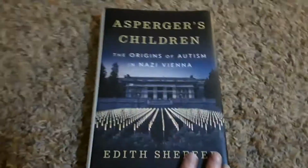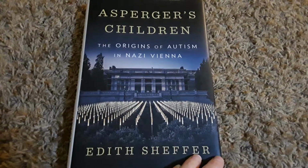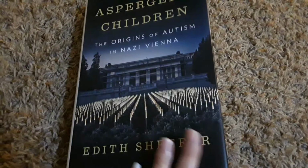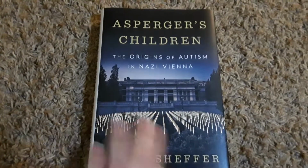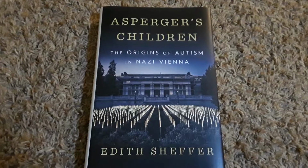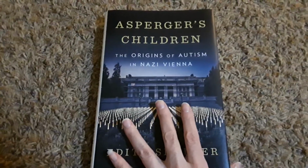And the last book I have from him is Asperger's Children, and this is another book that he chose for our buddy read. It's called Asperger's Children: The Origins of Autism in Nazi Vienna. This kind of goes into the history of, not really the history of autism, but I guess the naming of autism. It goes into the history of Nazi Germany and also Hans Asperger, who, I guess, pioneered studies in autism.